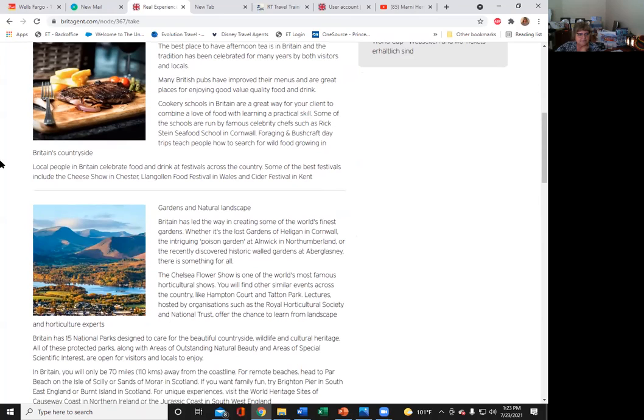All right. Local people in Britain celebrate food and drink at festivals across the country. Some of the best festivals include the Cheese Show in Chester, Llangollen Food Festival in Wales, and Cider Festival in Kent.